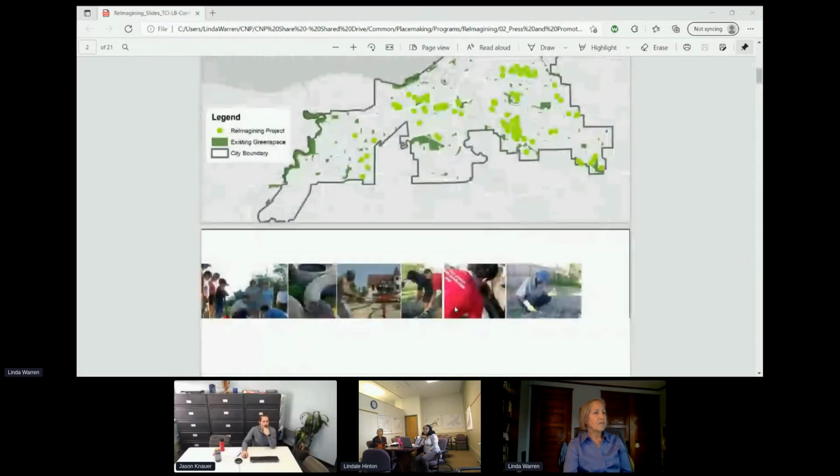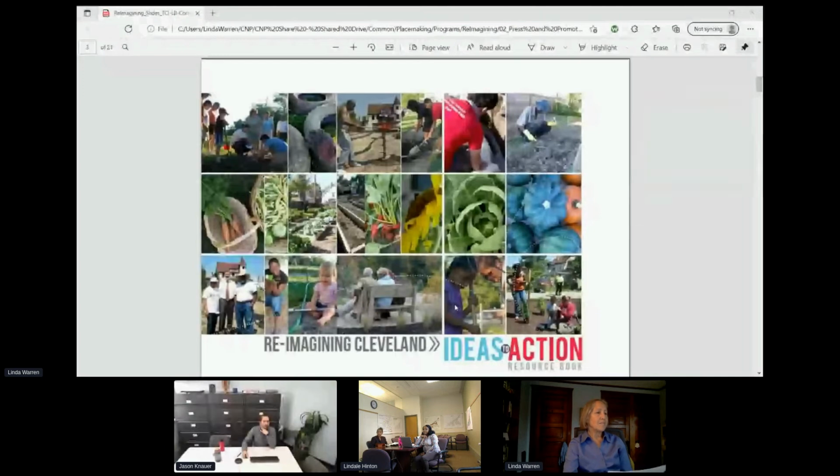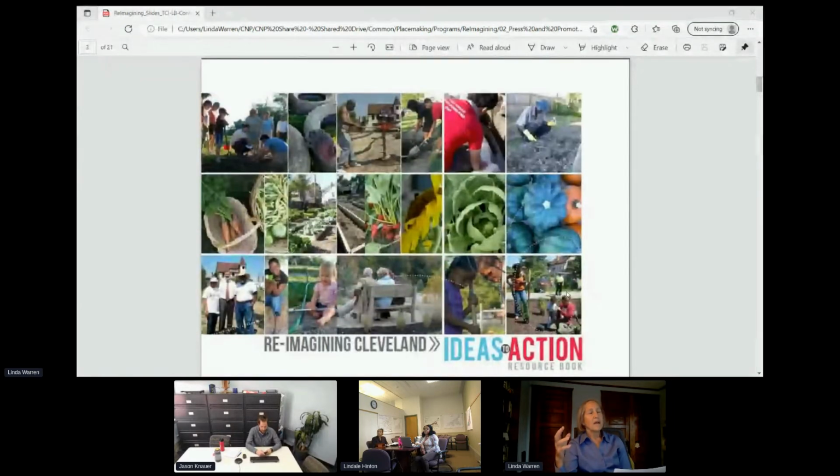And if you remember, we issued a couple guides. One was called Reimagining Cleveland, Ideas to Action, that were looking at the various projects that could happen on vacant land. And again, this was promulgated really by an awareness that on any given street, there were these random vacant parcels that were literally being seen as liabilities, but could easily be transformed into assets.